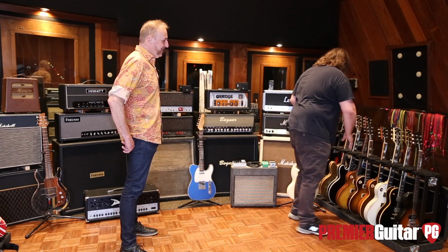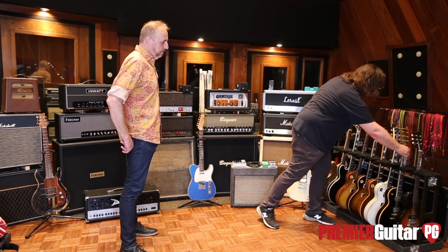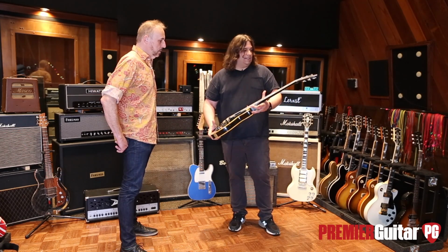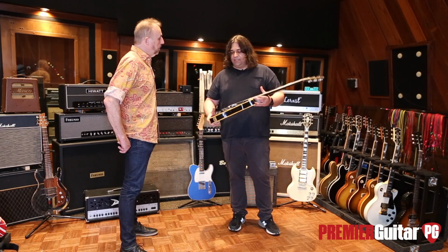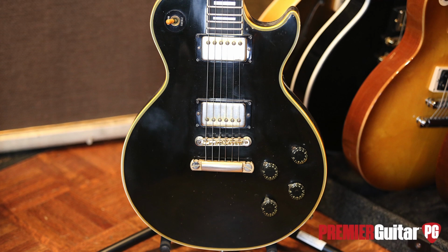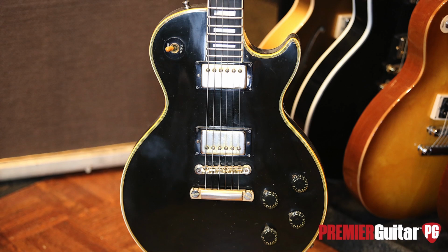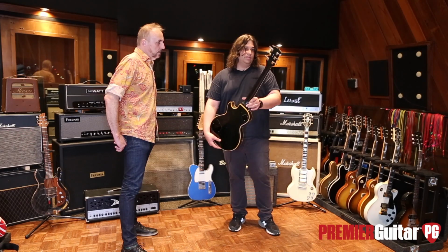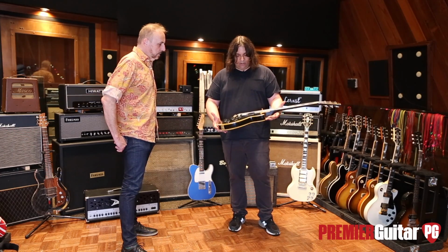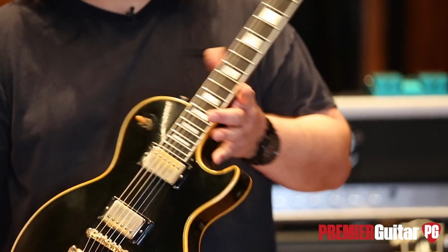So, another one of my favorites is this 72 Black Beauty, and it's kind of the opposite of that standard. So it's drier, has a bigger bottom end, but very tight. It's a little darker sounding, I guess because of the different combinations of wood. It's all original except for the tuners. Somebody before I had it put some really nice tuners on it, and it just sounds great. This is also a go-to guitar that has been on a lot of records.